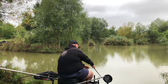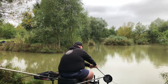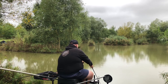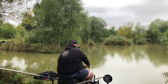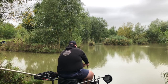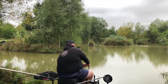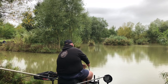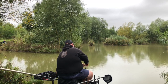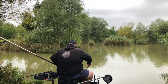And then slowly creep your elastic back. Fish is going on another little run there, so I'll just let the elastic pull out. Always keeping the pole low. Once I can see my float, that's the only time I'll lift up.